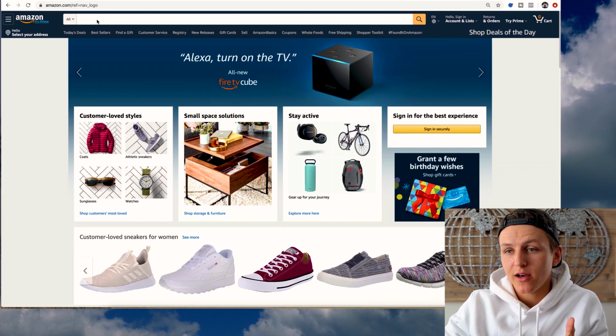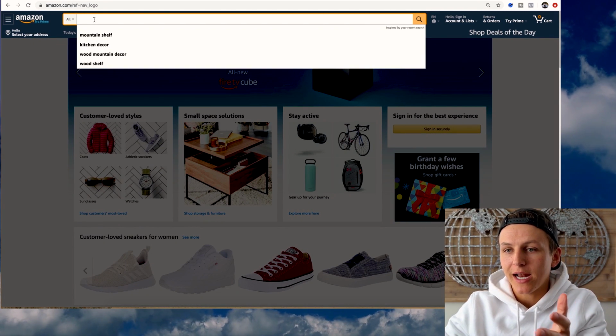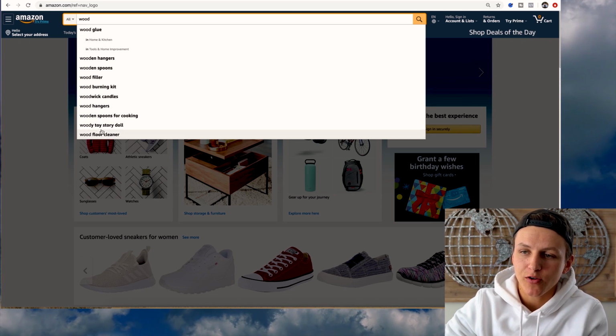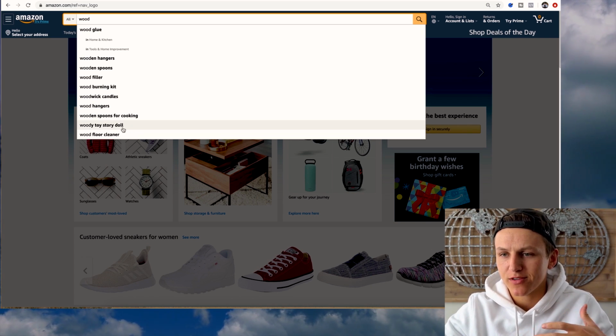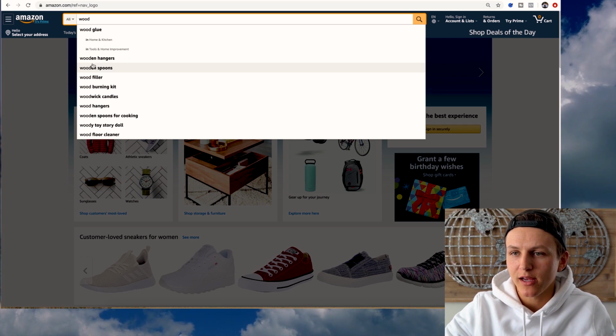So right here on Amazon, it's the search bar. You've probably heard me say it, but I just go right here and I just start typing random words. So I'll type in wood, and then it gives me an entire list of different things: wood hangers, wooden spoons for cooking, Woody Toy Story doll, wooden hangers, wooden spoon. I mean, there's a bunch.